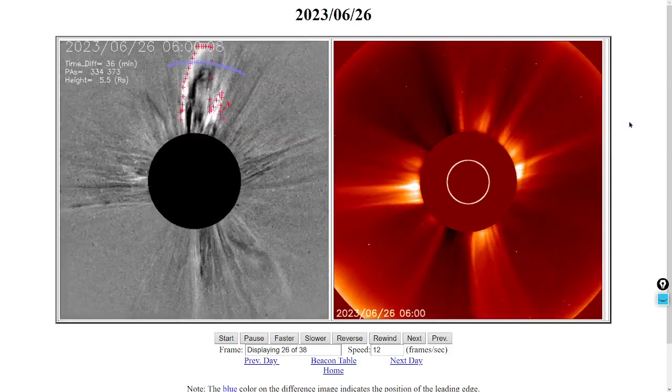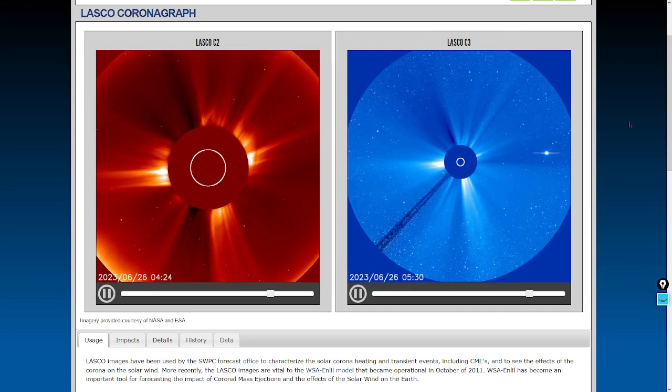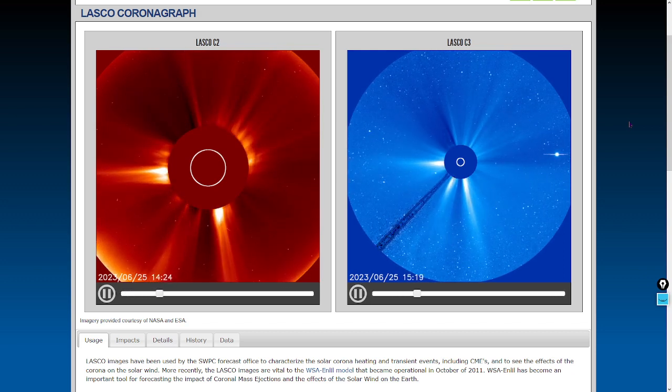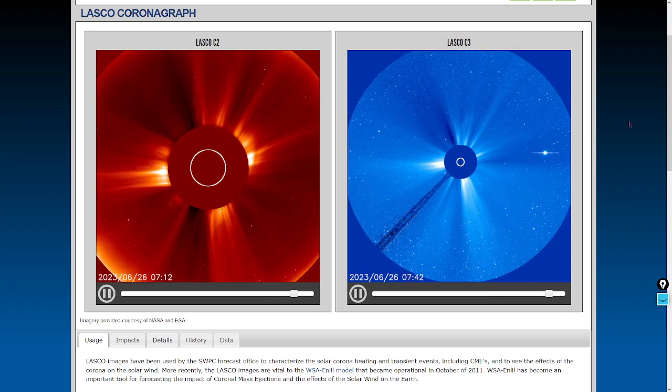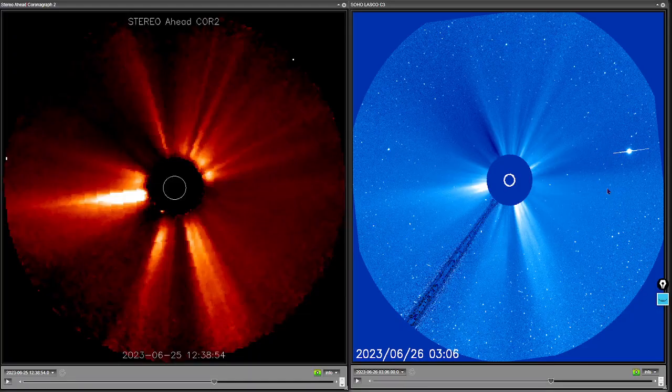Just like we said yesterday, filaments were the story of the day. So here are the SOHO coronagraphs, LASCO C2 and C3. And we'll also show STEREO A. We show this diagram so people are aware of the locations of these objects. It also depicts the Solar Orbiter, BepiColombo, Parker Solar Probe, Venus, and Mars.